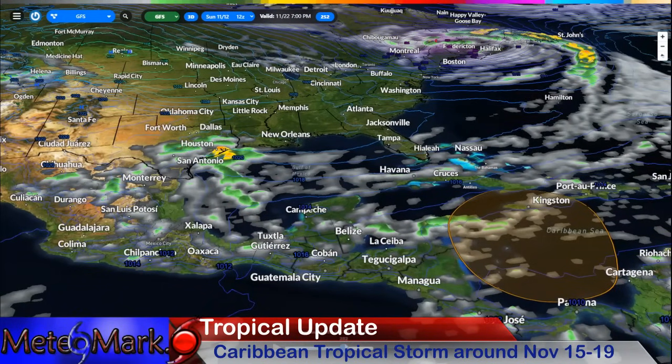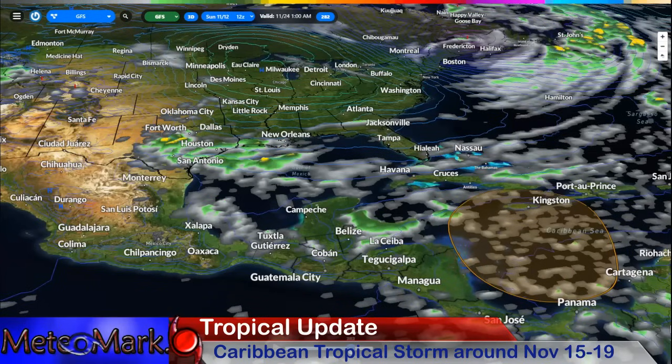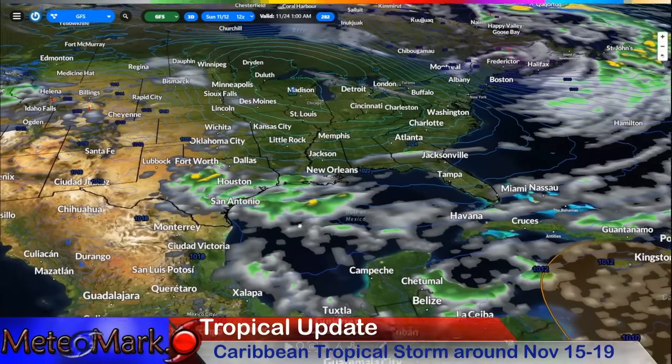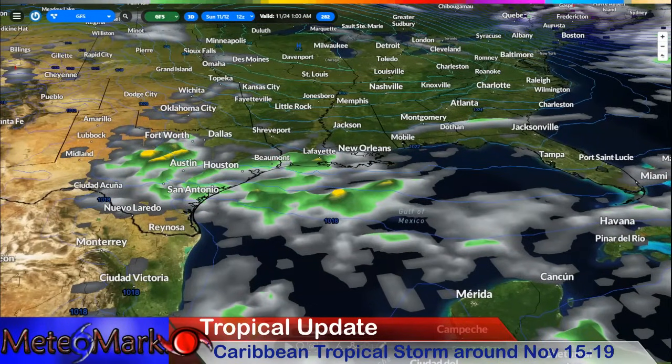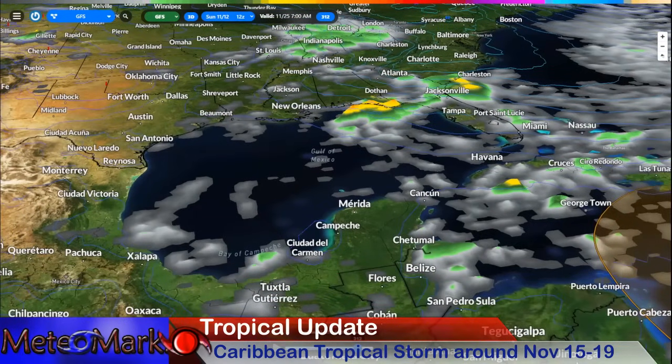It looks a little more synoptic scale, but you still have to watch these persistent thunderstorms this time of year because the GFS is kind of showing something trying to organize here, but not having too much luck as it pushes towards the northeast here.